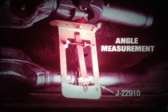However, the universal joint angles on the Eagle's front propeller shaft cannot be adjusted using shims. If negative angles are found, the problem lies with worn or defective engine mounts or damaged front axle attaching parts. Such parts must be replaced to adjust the universal joint angles.